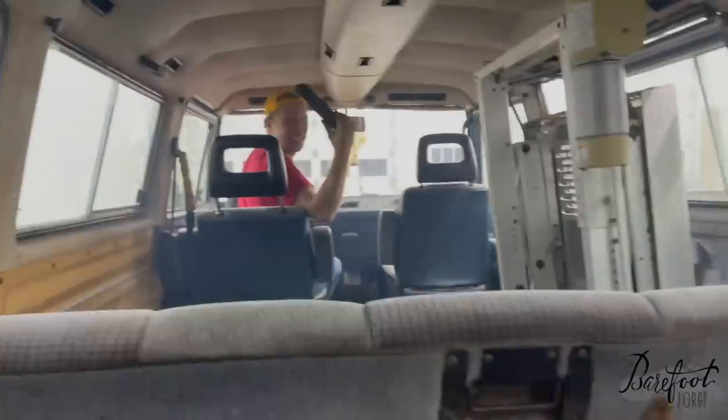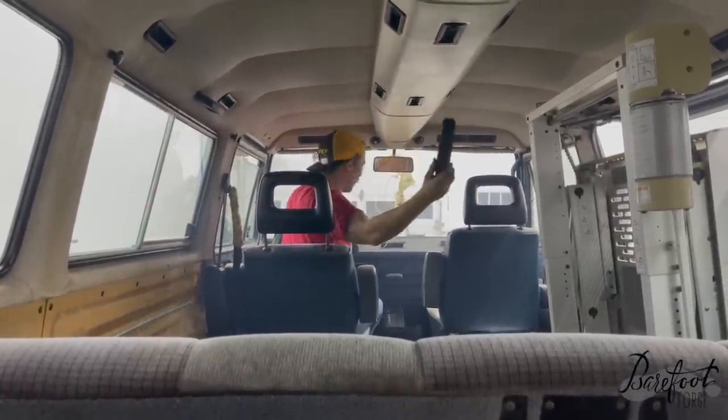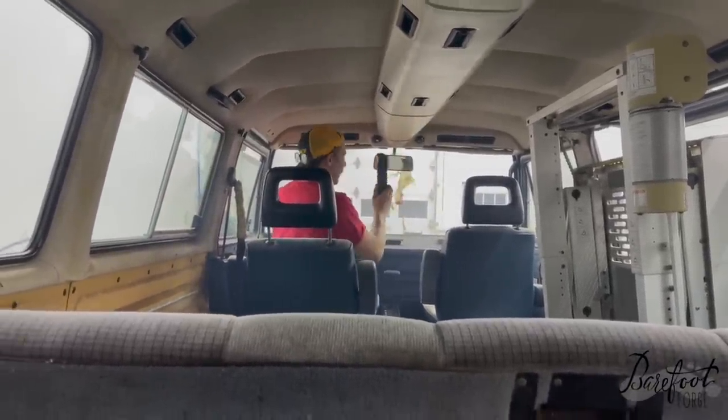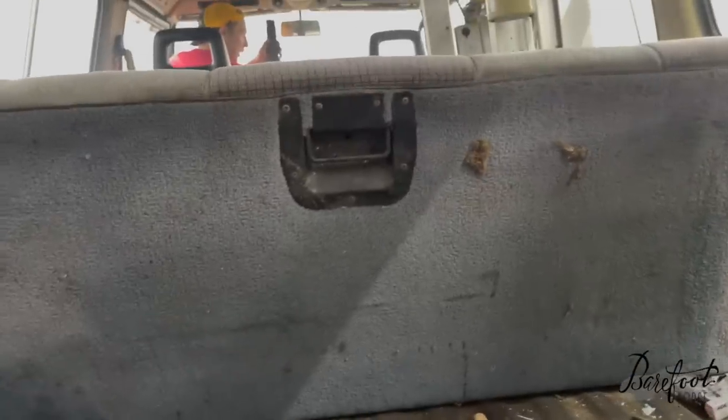Is that the gas pedal? You need this back there, right? No, I got it back here. Just use the gas pedal in your hand. Yeah, well, you can actually use it with your foot. Do it like that, yeah. I got the gas pedal back here. Here we go.